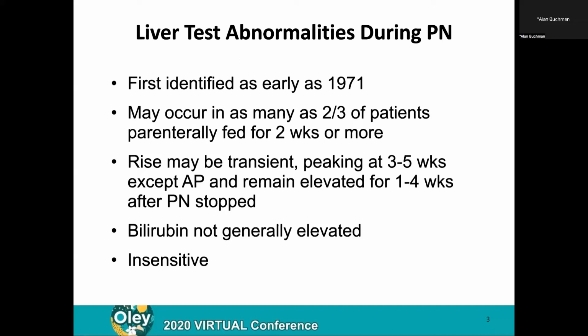And now the incidence of what we call IFALD. Now, it used to be called parenteral nutrition-associated liver disease, or PNALD, but IFALD is really the better term, as you heard in the last talk, because it may not necessarily be related to the components of the parenteral nutrition, but may actually be more related to the underlying disease. And I'll be talking about that today.